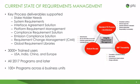We have over 3,000 trained users across the U.S., India, China, and Europe. Those are our major hubs. We have other people in South America also on Integrity and a few other places. All our 2017 programs and later are in Integrity. That's over 100 programs across 6 business units. I can confidently tell you right now we have requirements artifacts within our system in the millions. That just tells you the complexity we have within our organization and our product, and we're able to manage that because of the capabilities we have in PTC Integrity Lifecycle Manager.